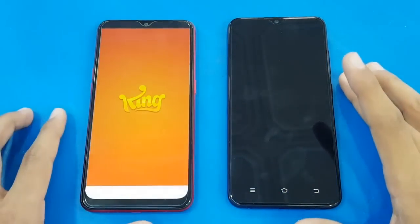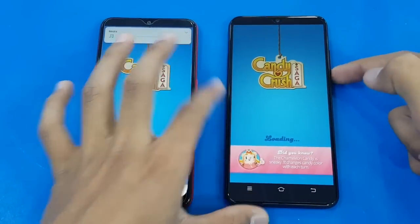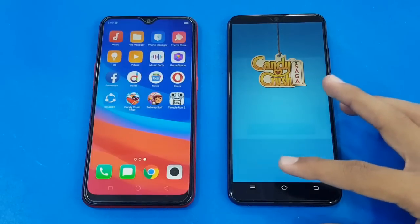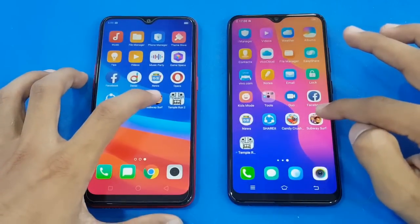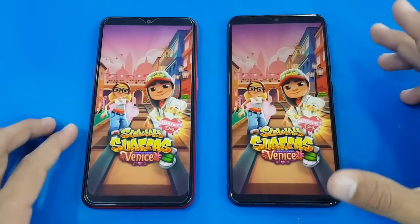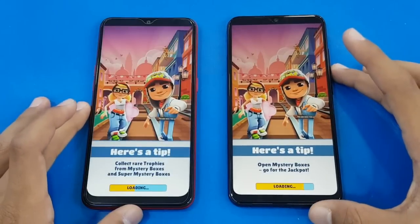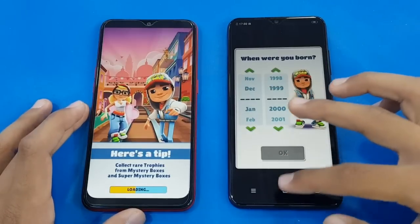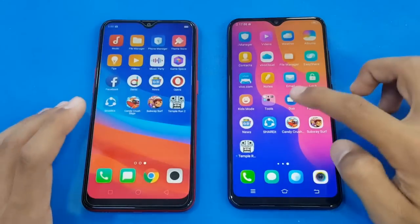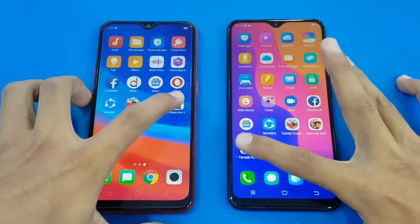Candy Crush, the first game application, and the Oppo A5s is faster than the Snapdragon 439 inside the Y93. Subway Surfers on both phones. The Y93 is faster because the A5s is showing me a loading thing, so that is why there is a huge difference in this game. The last game application we have is Temple Run 2.